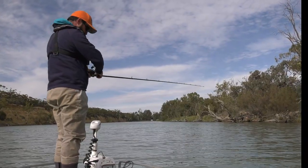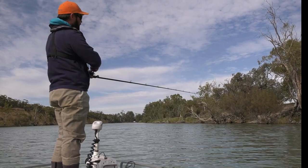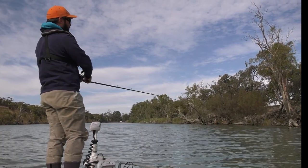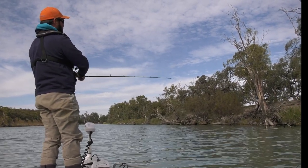So if I'm cod fishing, I've got to have a pedal for my electric. If I've got a pedal, then my hands are free. They can work on casting and retrieving the lures, and my feet can work on controlling the electric. So much easier.